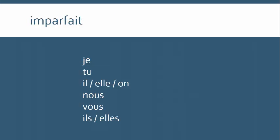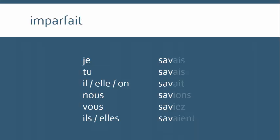For the imperfect, we use the same method that we always use. The nous form of the present tense is savons. Remove the ons from that and you get the stem sav, and to that add the ending. So we have je savais, tu savais, il, elle, on savait, nous savions, vous saviez, and ils, elles savaient.